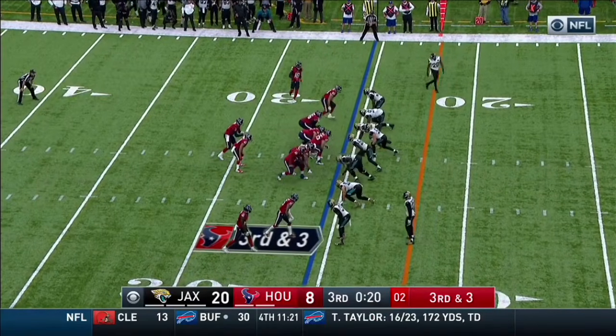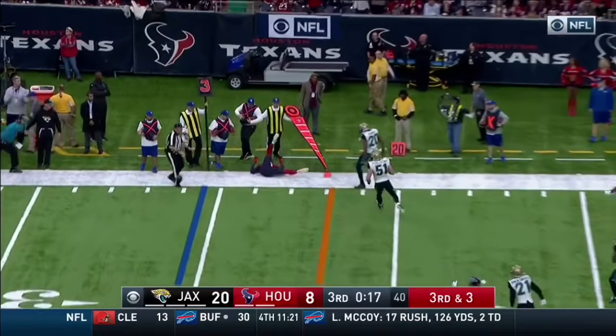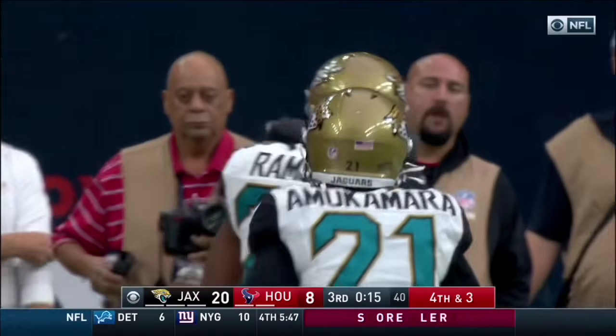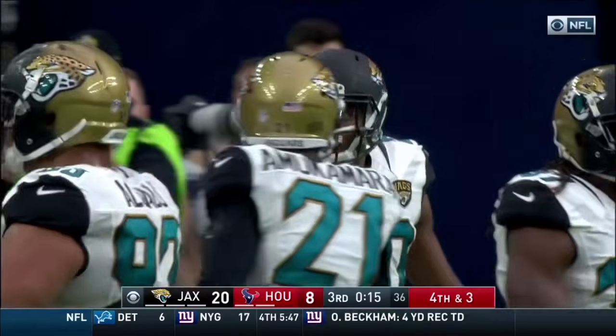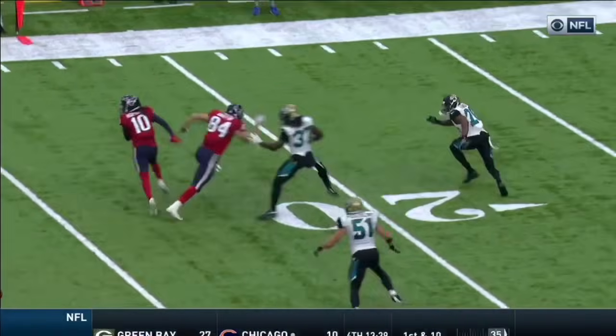Again, the play clock down to 1. Savage to Hopkins, incomplete. And it was Ramsey with the big hit. Oh, it looked like this was going to be an easy completion as Hopkins came on the quick route. He motioned in to get a stack. Got a little stack formation. Easy completion. Nope.